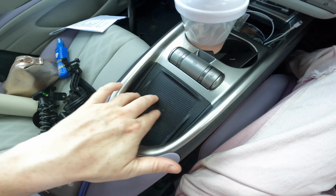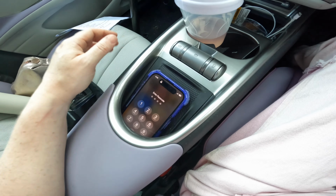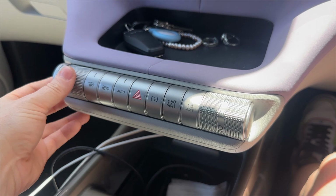You can also use this car with an iPhone, of course, and it has Apple CarPlay, but it's wired. You need to plug in. But this is also a wireless charging pad, which is really cool. So you just slap your phone in there, and bam, it's gonna charge. Another thing I really love about this car would have to be these physical buttons.